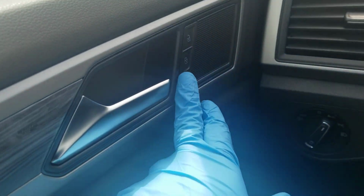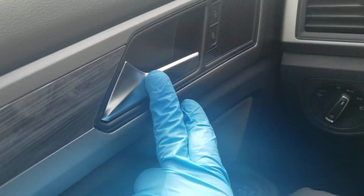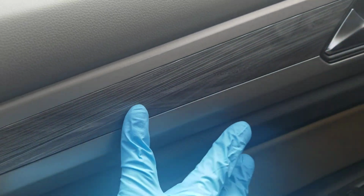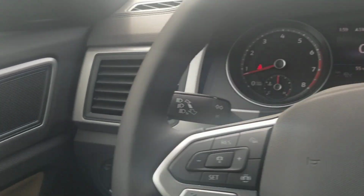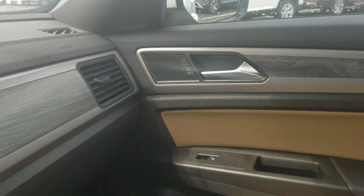On the inside, power door locks. Standard. Over here we have this wood grain interior. It's kind of a whitewashed kind of wood grain interior. I do like it. Goes into the door there and across into the dash over here and into the other door.